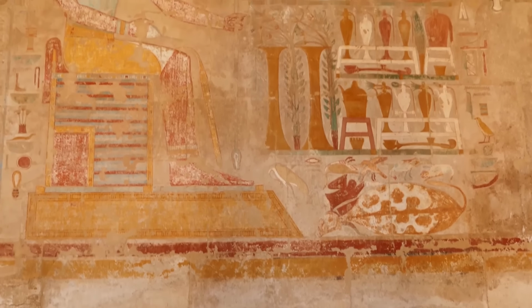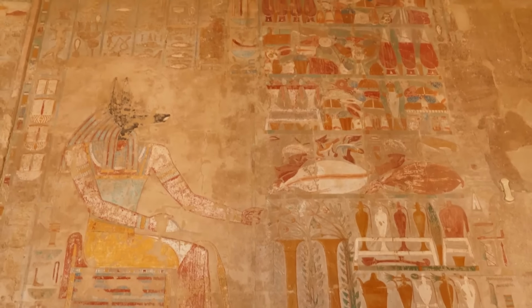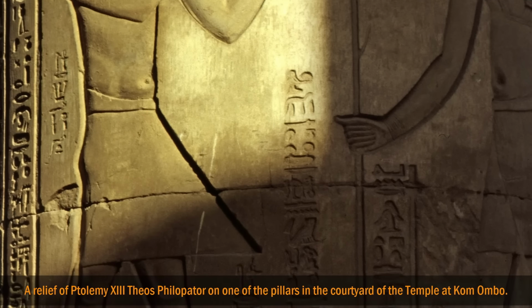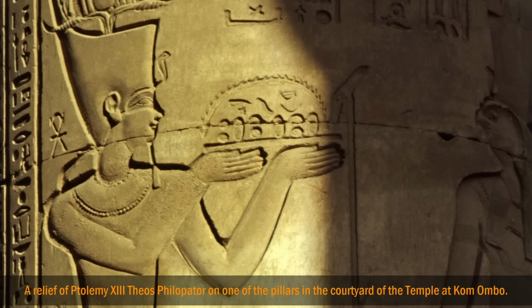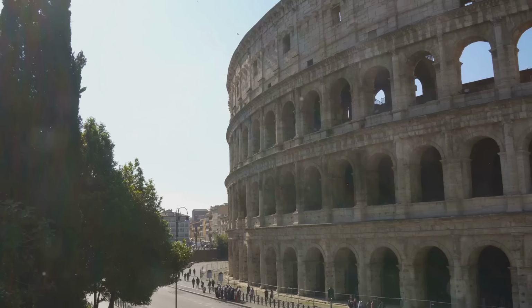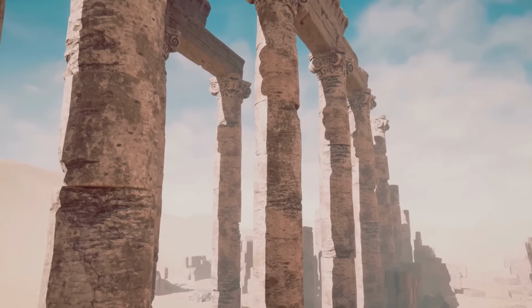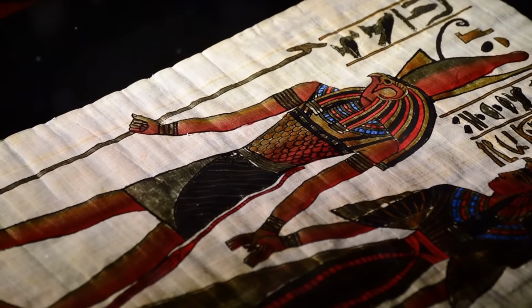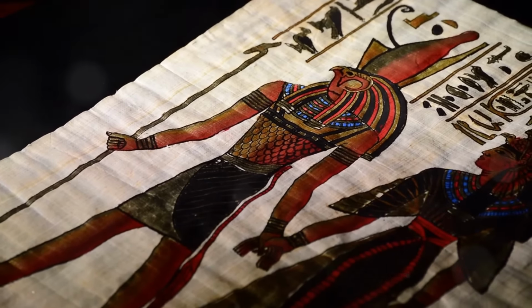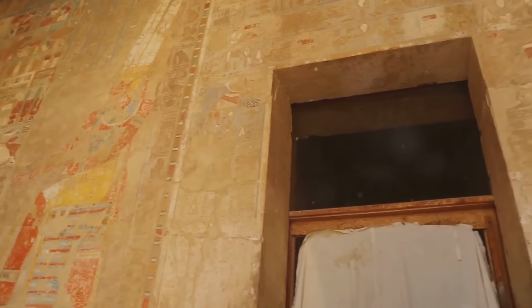Cleopatra ascended to the throne in 51 BC at the age of 18, ruling jointly with her younger brother Ptolemy XIII. However, the young queen's reign began amidst political turmoil. Egypt was a wealthy prize, coveted by Rome, the rising power in the Mediterranean. Cleopatra's early years on the throne were marked by power struggles with her brother and his advisors. The young queen, however, possessed a sharp intellect and a keen understanding of politics. She was determined to secure her position and restore Egypt to its former glory.